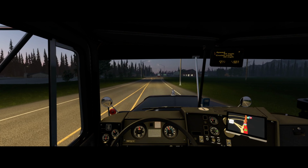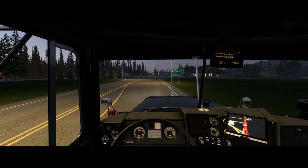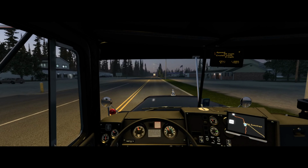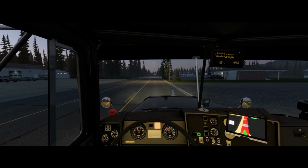So I like the fact that you can kind of work this thing hard. Coming out to fuel, I am going to get fuel. I don't really know when my next fuel station is going to be.